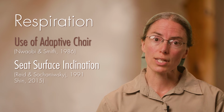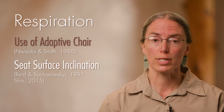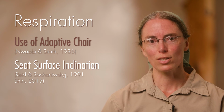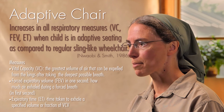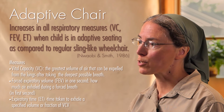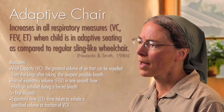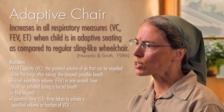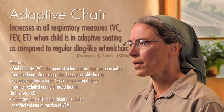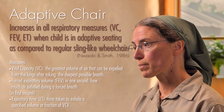This research looks at adaptive seating's effect on respiration. This 1986 study shows that children with cerebral palsy in adaptive seating had increases in the respiratory measures that you see below on the slide. I have put the definitions there, so those are available for those interested. These may have implication for speech as well.